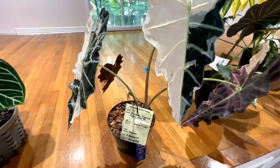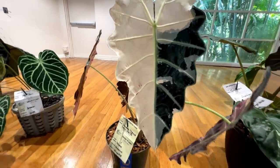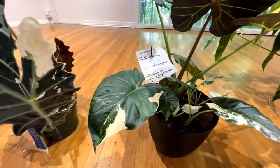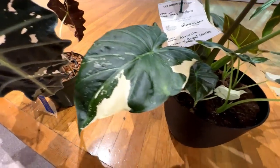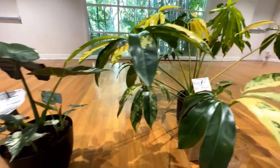Alocasia Amazonica variegated. I don't have that. That's pretty. Variegated Alocasia Regal Shields. Never seen that before. Need that. None of these are for sale, unfortunately.